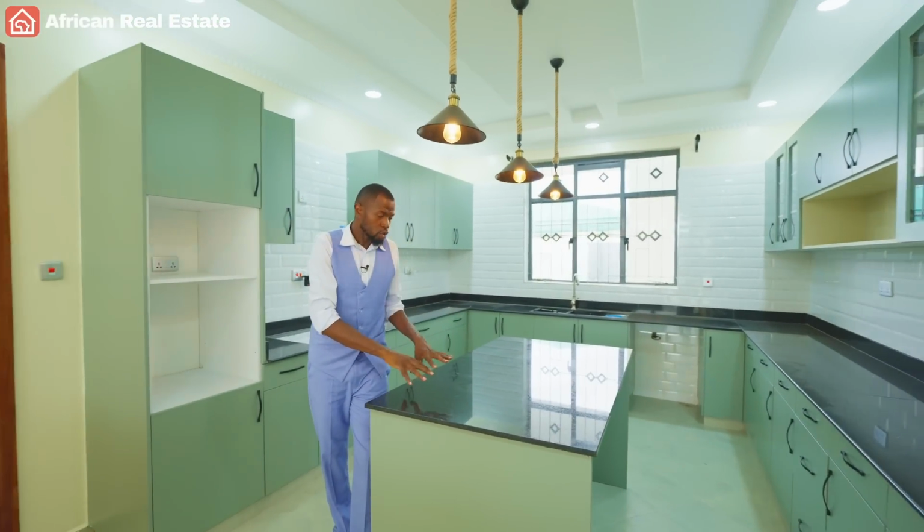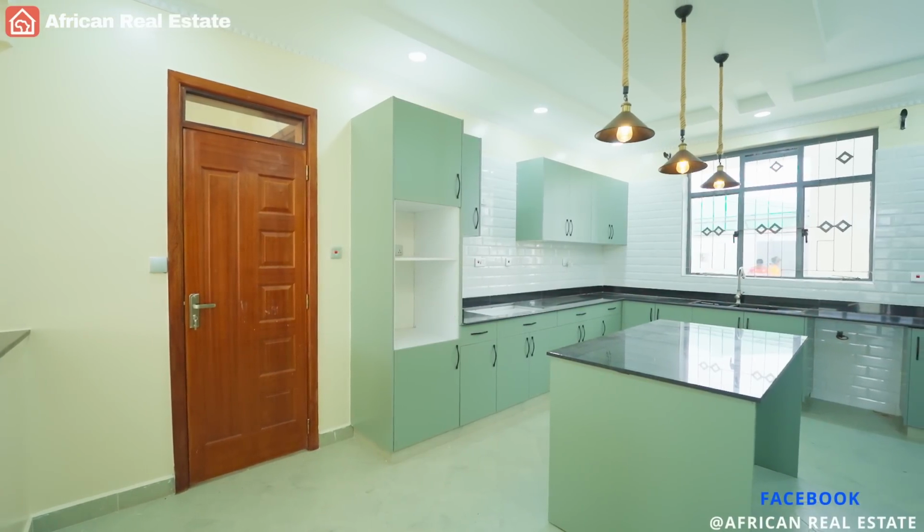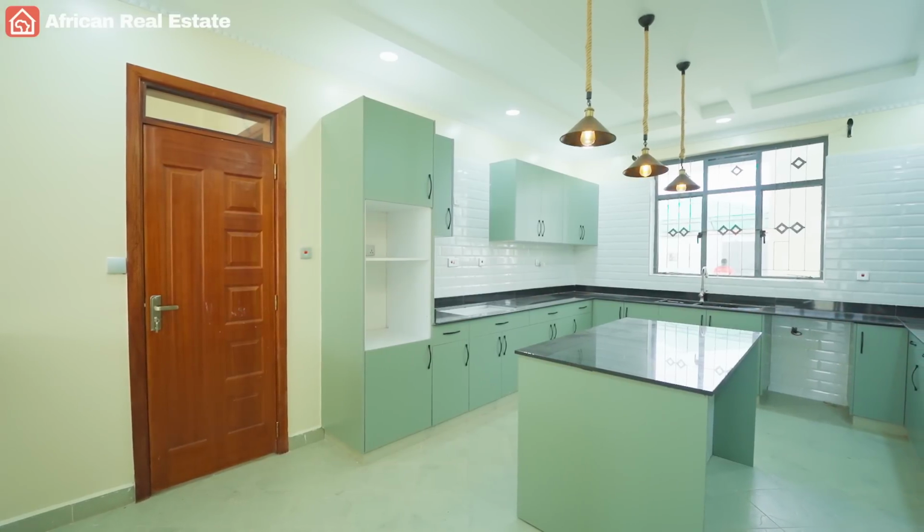One thing that I'm very sure that all of you have noted is that this kitchen comes with an island. This one is very useful, especially in the modern family where one person would be preparing the food over here and the other one would be cooking or washing the utensils.